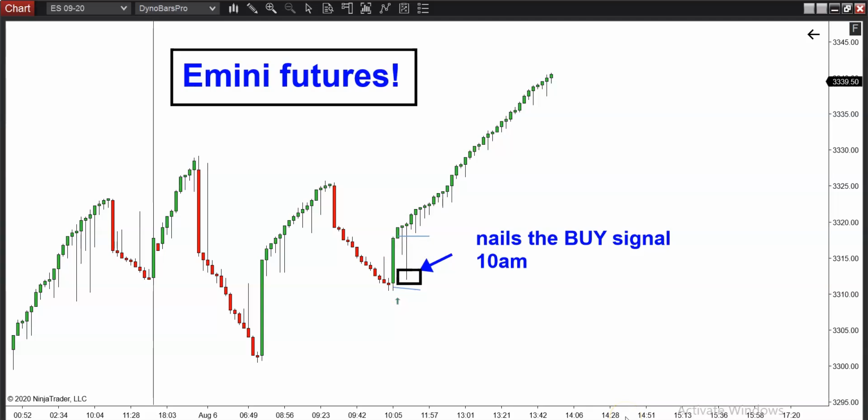Okay, and I'm going to show you how we nailed a massive 40-point winner on the S&P E-minis today using no indicators at all, just pure and simple price action techniques. Let's do this.